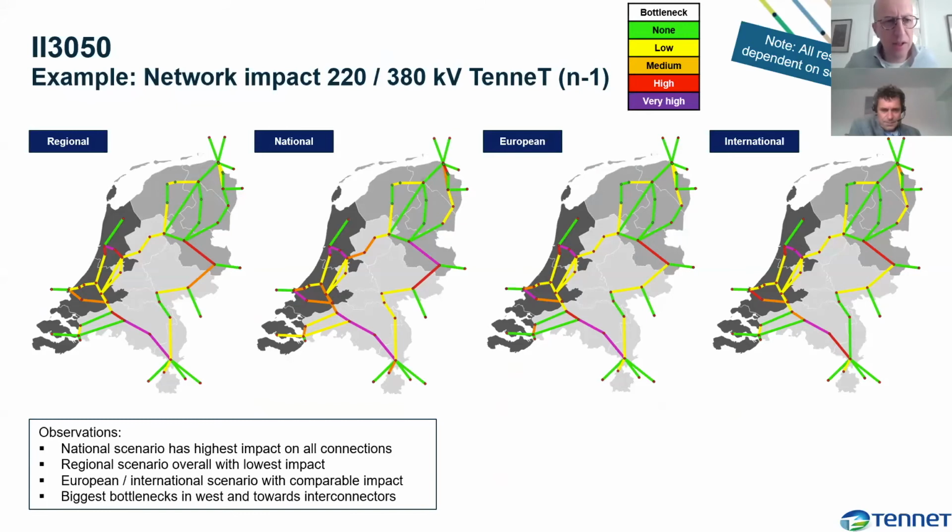Now, exactly the network impact. With these 3 examples, and this is the phase we're in right now, we're able to map that on our TSO network, also the interconnectors, but also our national TSO network, TenNet's network. We're able to identify the time and the amount of network overload, and determine in the various scenarios where we will have capacity bottlenecks. Of course, like the disclaimer said, it all strongly depends on the scenarios, and they are not intended for the real network investment calculations. They are able to show the impact of scenario choices on infrastructure.